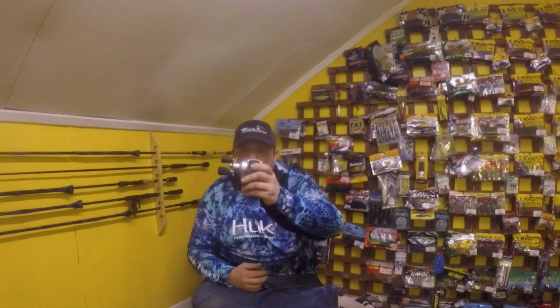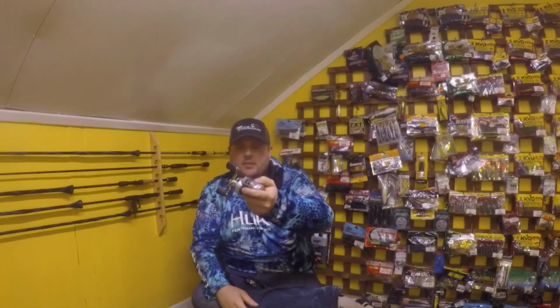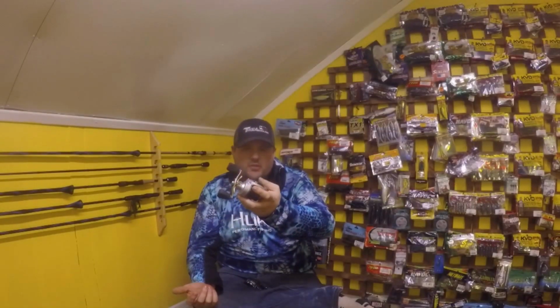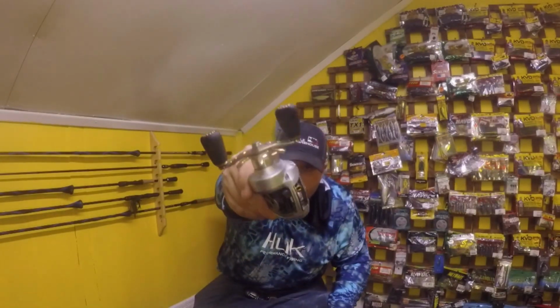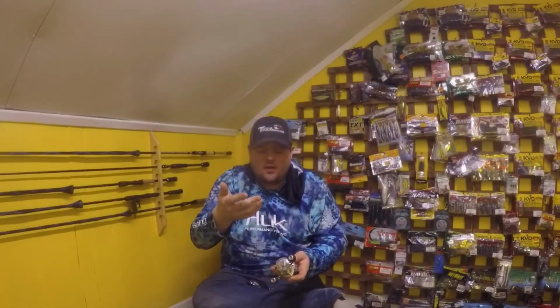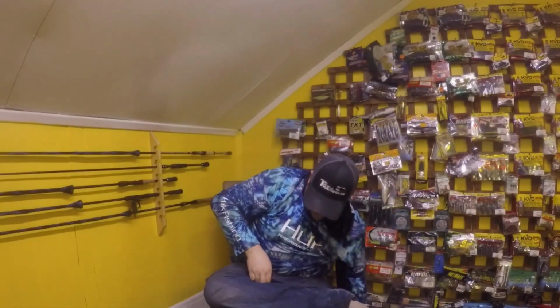Revo Premier Gen 2. It's like a 6.5 to 1 or 6-something to 1 gear ratio reel, a little slower. I'll fish jigs with it. It's paired with 17-pound Seaguar fluorocarbon. I'll just throw whatever I happen to need on it, a jig, a Texas rig, whatever have you.